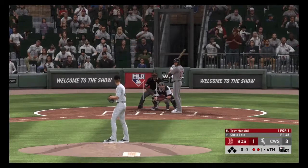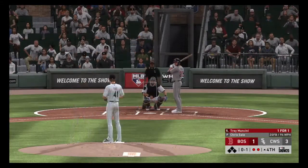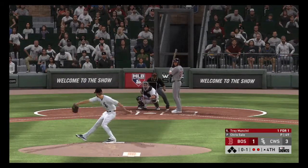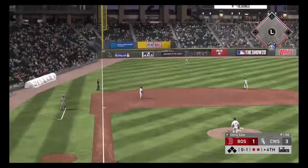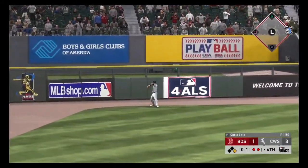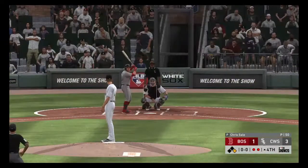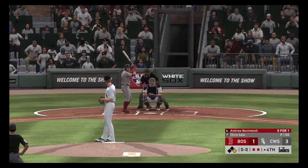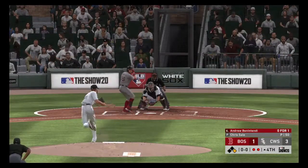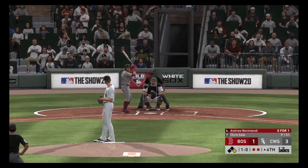And here's the big right-handed power threat, Trey Mancini, as he will take strike one on the fastball here. No balls and a strike. A base hit in his first trip. This is line to left, and that falls in for a solid base hit, his second of the night. So the two-out base hit, and the top of the inning is still alive. The center fielder, number 16. And that'll bring up the left-handed hitting Andrew Benintendi, as he'll take a look at an off-speed pitch here that misses for ball one.